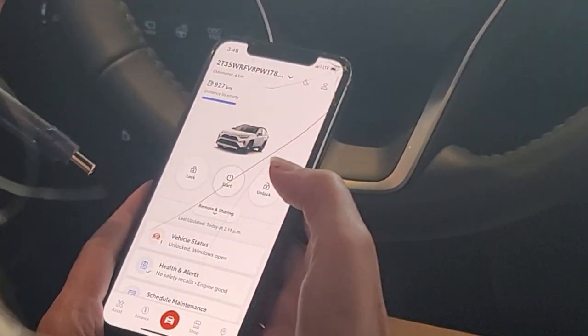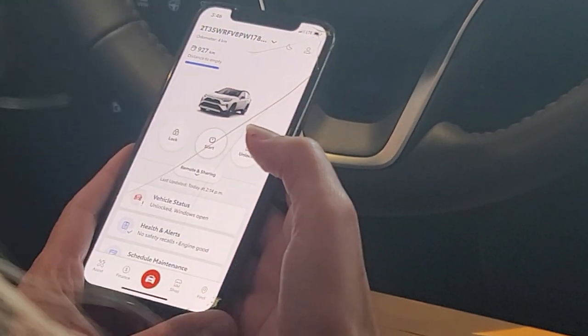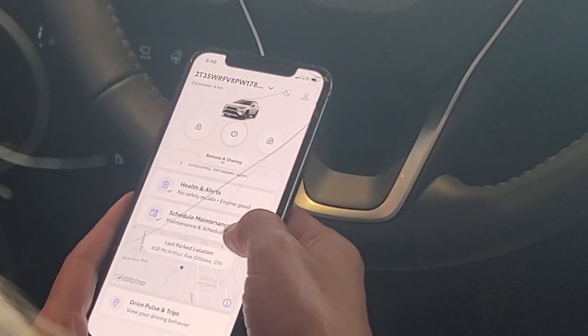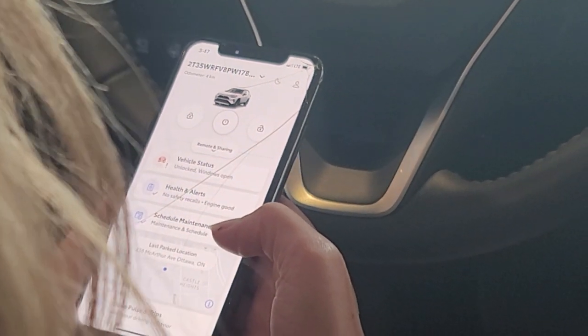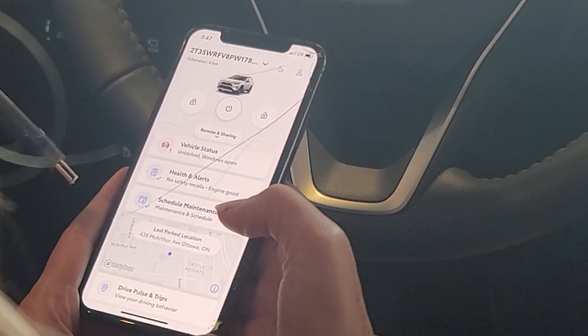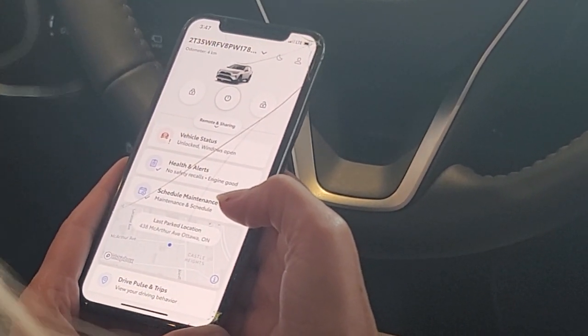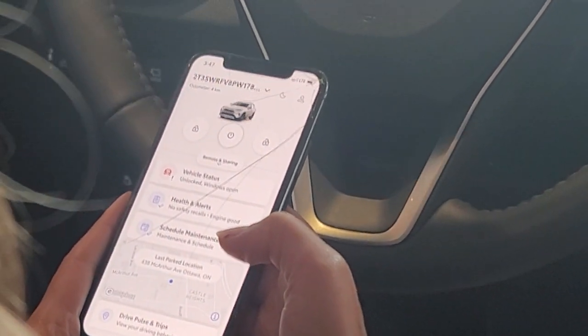Ça vous montre le vehicle status, unlocked, and that the windows are open, which is accurate. Open. Si vous allez en bas, ça vous montre la dernière place qui a été stationnée. So it's not totally precise, but it gives you a general idea of where it's at. Because we're at 440 MacArthur, it's showing 438 MacArthur. Well, close enough. So, ça c'est l'application.